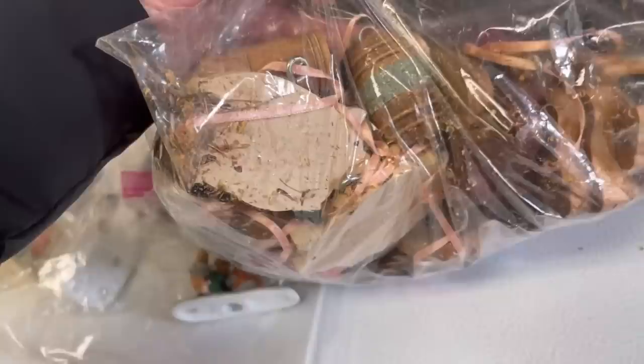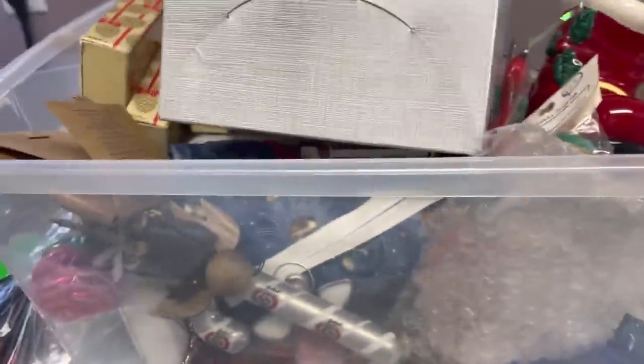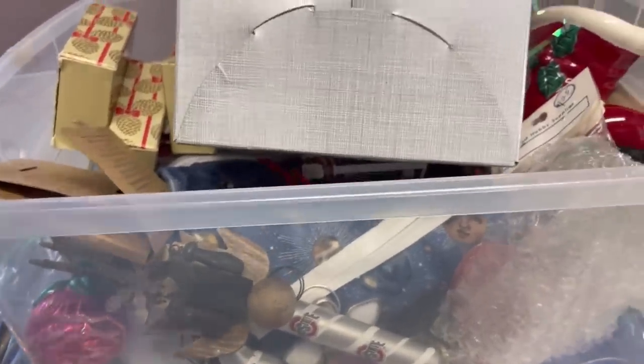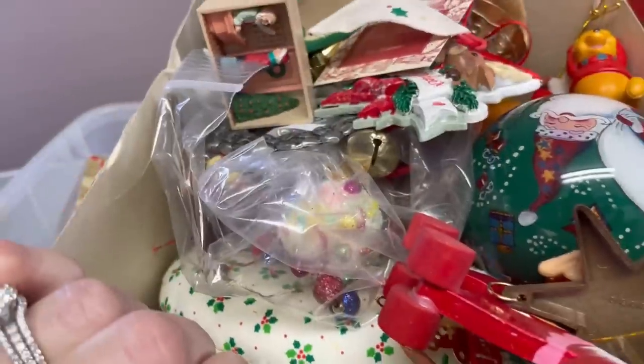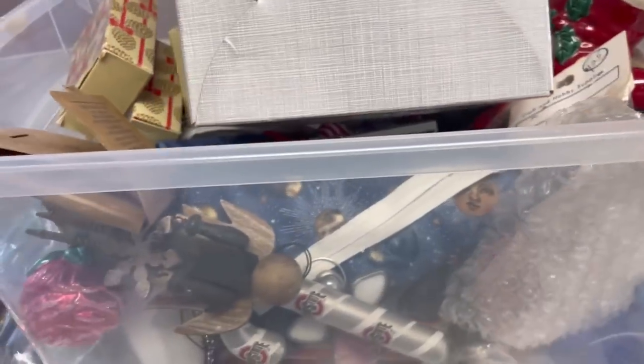And then there's some wood decorations down here. So anybody that has a rustic type country tree, little farm tree, I'm going to be bringing those. And then I've got this, which I need to go through still. I'm not sure what all is in here. We've got this box, so I'm going to go through that tote. So there might be some stuff from that.